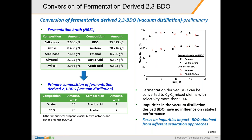Basically, we found that the impurities have a really minimal impact on this catalyst. Of course, this is only for a short time on stream. We're going to focus on a longer-term study and also look at other impurity impacts in the long term, especially for BDO obtained from different separation technologies.